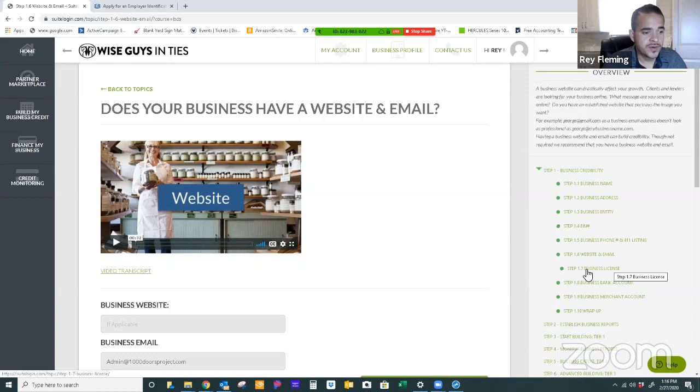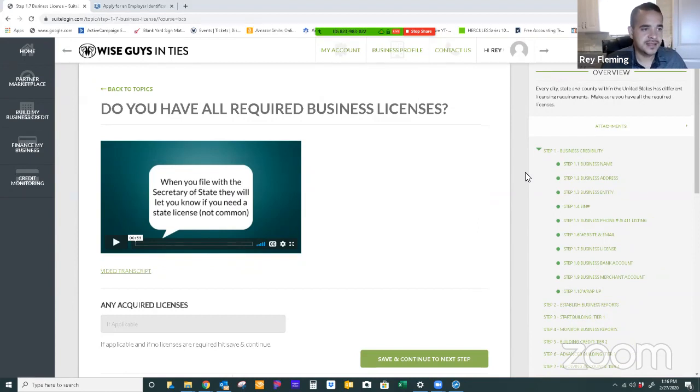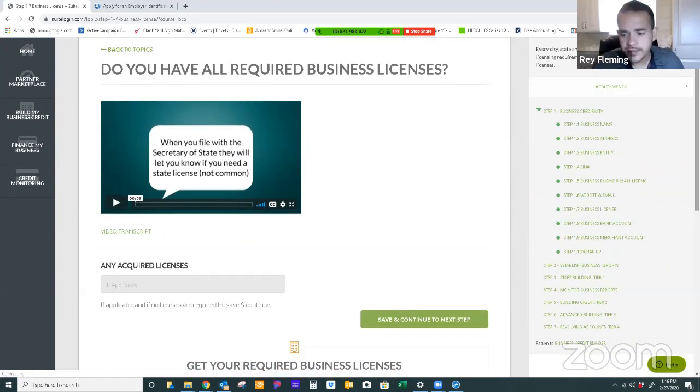Now, as we move on to step 1.7 in the process, let's talk about business license. This is actually a crucial step, because many folks are like, oh, well, I don't need a business license. Are you sure? You may need a little license from your city, your state, or your county just to be operating as a business, and it may only be a small $25 a year fee. Down the line, if you are required to have some type of licensing and it's not current or updated, that could create a denial.